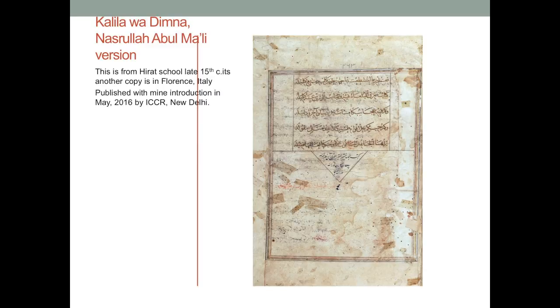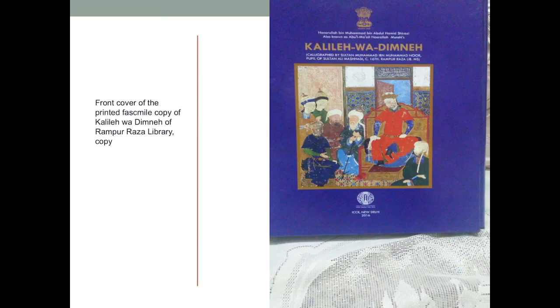With a little hard work, I was able to publish the whole manuscript last year with the support of the Indian Cultural Council. This is the front page of it, and it was released by our Honorable Prime Minister last year in Iran, and copies were distributed among all the scholars free of cost at that time. It has about 120 illustrations by Behzad.